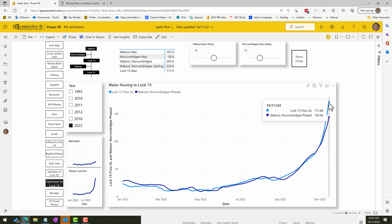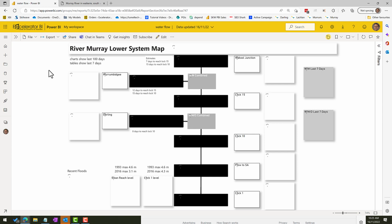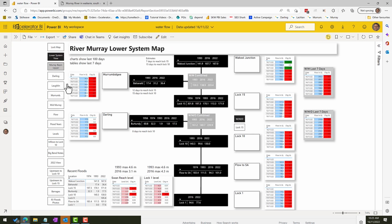So that's another data point that I have to suggest that Lock 15 is probably going to get that 200 or so gigalitres per day. All right, so that's enough of the lower Darling system. Let's jump over to the Murray Basin.